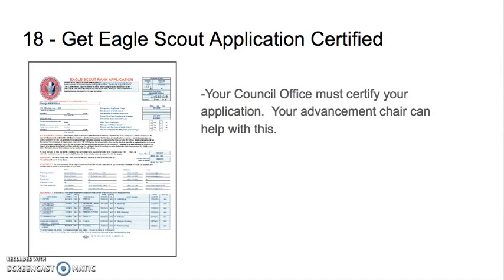Step 18. Get your Eagle Scout application certified. Your council office must certify your application. Your Advancement Chair can help you with this.